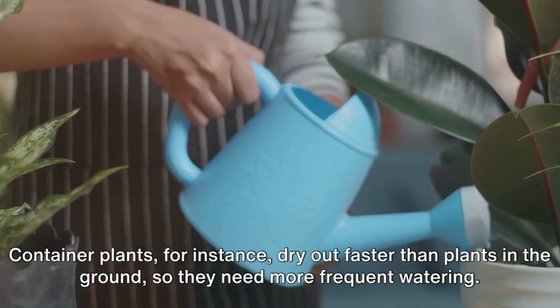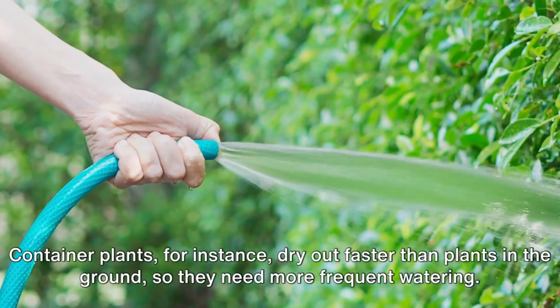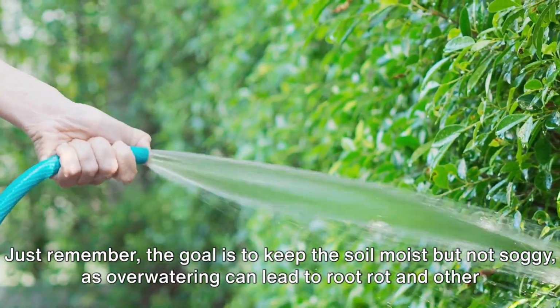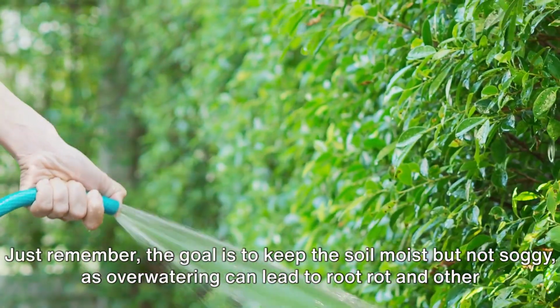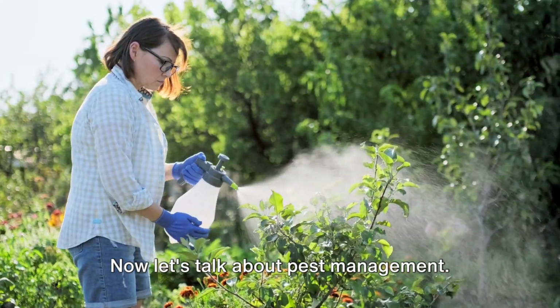Container plants, for instance, dry out faster than plants in the ground, so they need more frequent watering. Just remember, the goal is to keep the soil moist but not soggy, as overwatering can lead to root rot and other plant diseases.